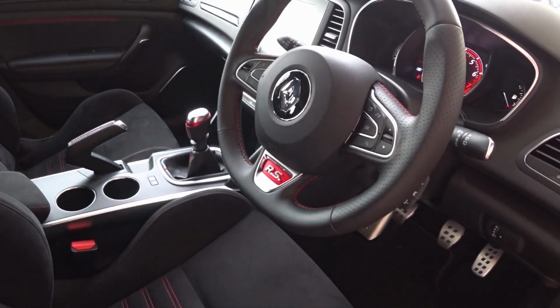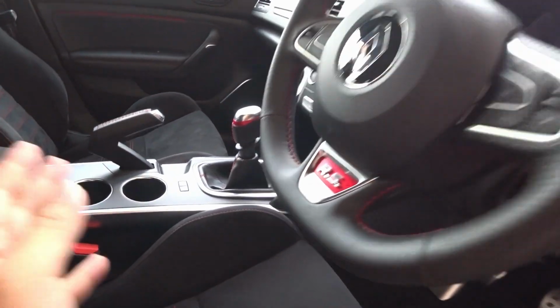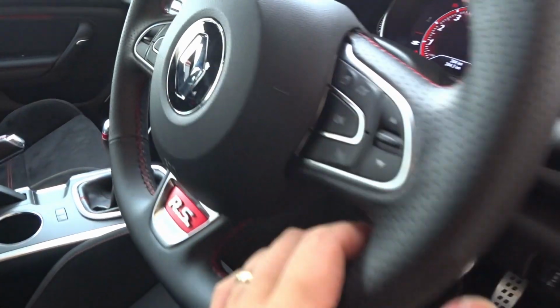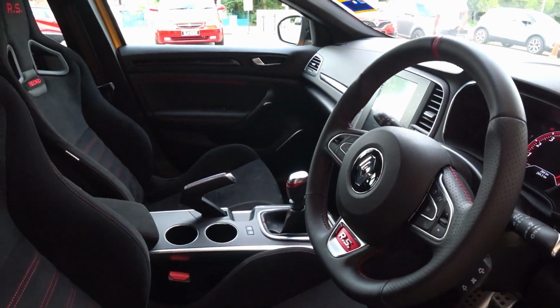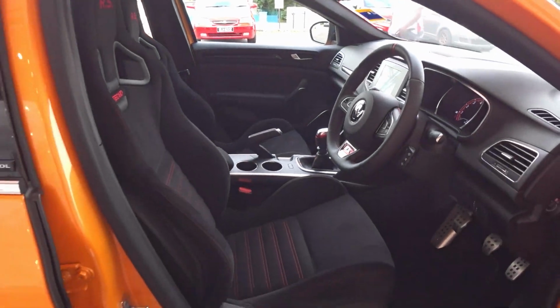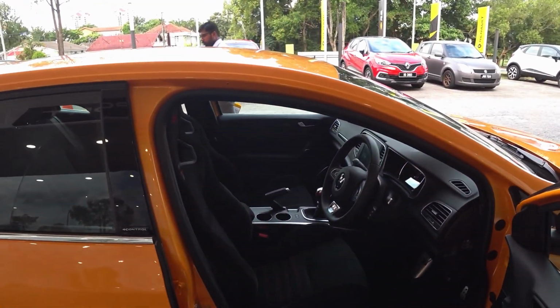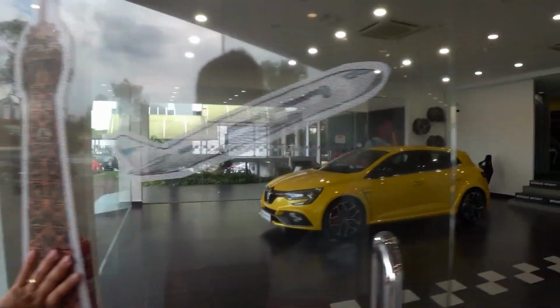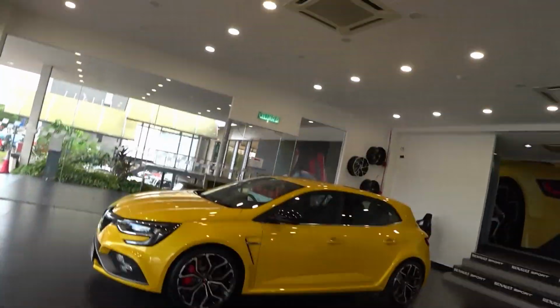Okay, so you can see here, this is the cabin of the manual version, 6-speed manual transmission, mechanical handbrake. All right, and here you go. Okay, so this is the interior of the manual. Now we jump over to the dual clutch version. So inside there, this is the dual clutch model.